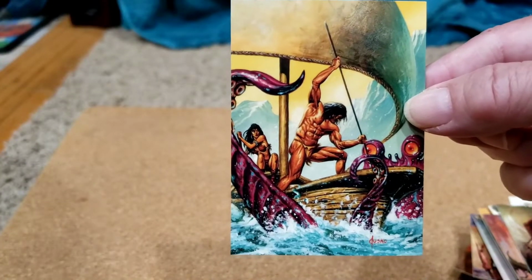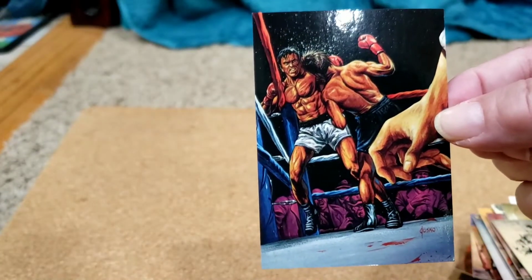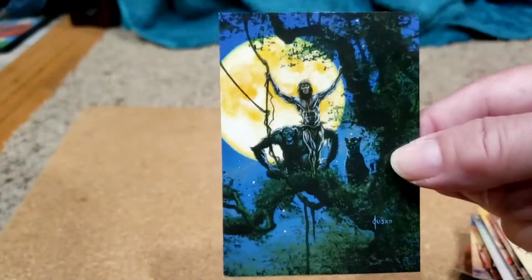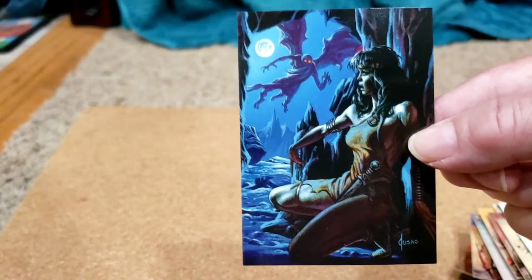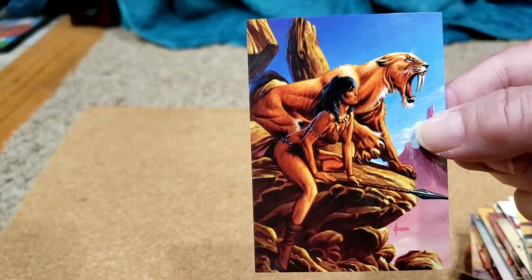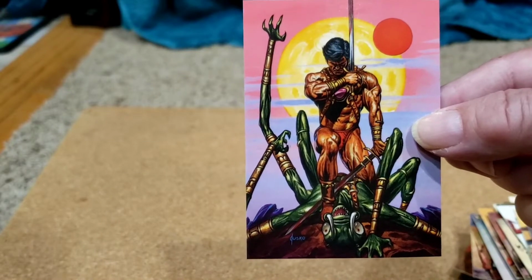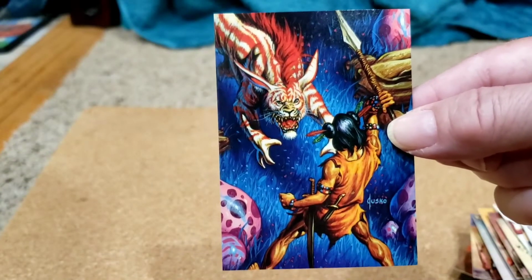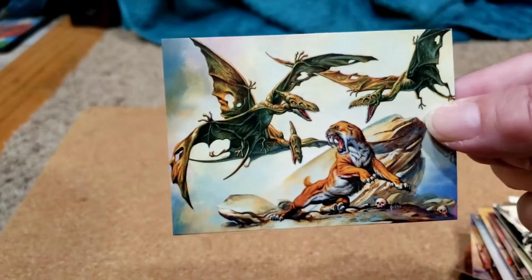Tentacle Terror, Land of Terror, and tentacles. The Mucker. Beasts of Tarzan. The People That Time Forgot. Savage Pellucidar. Princess of Mars. Carson of Venus. Pellucidar. Escape on Venus.